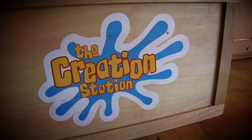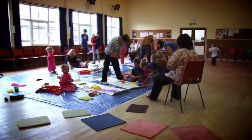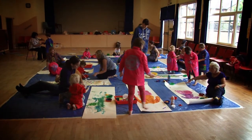Children go on a journey of exploration through colour, shape and texture. We run term time programmes and the children follow a journey of texture or colour or shape through the term. Little explorers are aged 1 to 5 years and babies are 6 months to approximately 16 months, and then they're ready to move into little explorers. Each week they take a unique piece of artwork home.